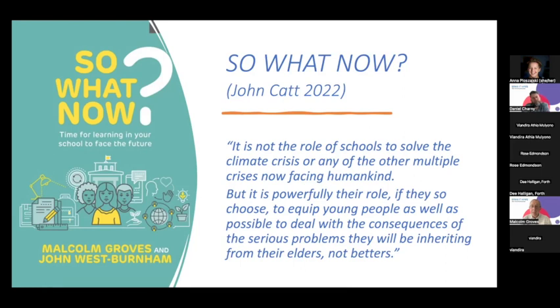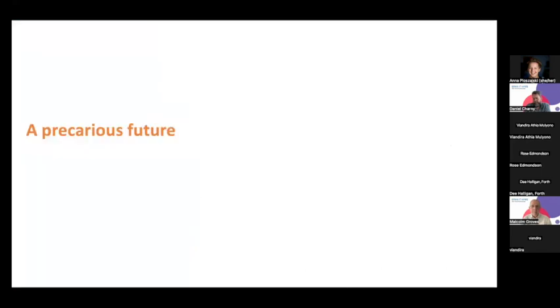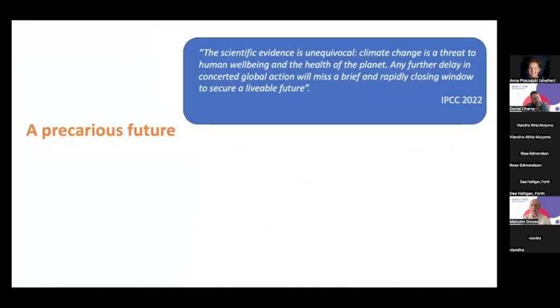what does it mean for young people who are going to have to try and sort out some of these really deep problems from their elders, people like me and you. And it was quite stark. This particular quote is about climate change. It could have been addressed to different areas, but in terms of climate change, we know that there is only a very short window of opportunity to bring about change in the way that we live, in the way that we work, in the way that we think about the world that we inhabit.